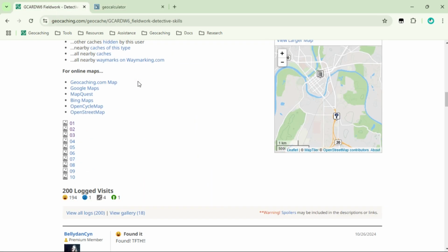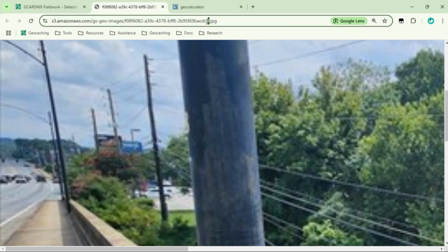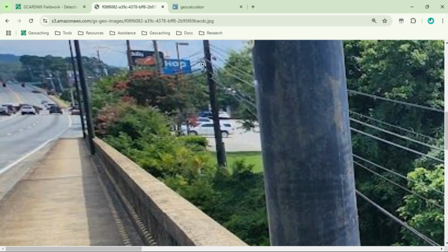So now let's take a look at the first image. Now, if we see this image, we see some water right here. And we also see some buildings, but even when zooming in, it might be kind of hard to see. Now, I've explained this trick in another video. If your image URL ends with _L, you can actually remove that. And that means that Groundspeak has a higher resolution image.